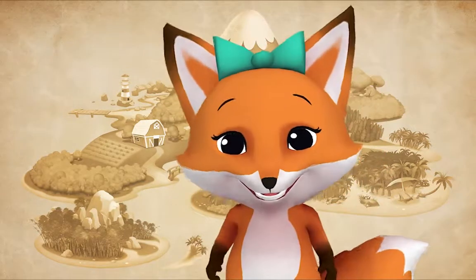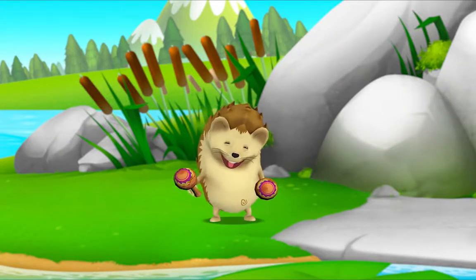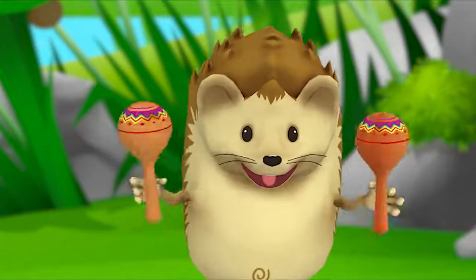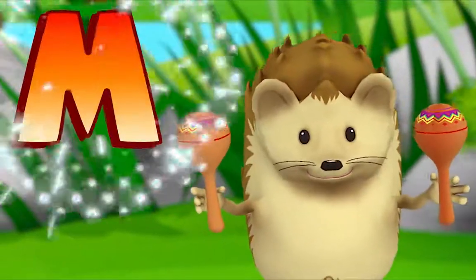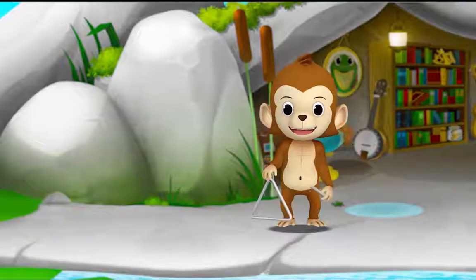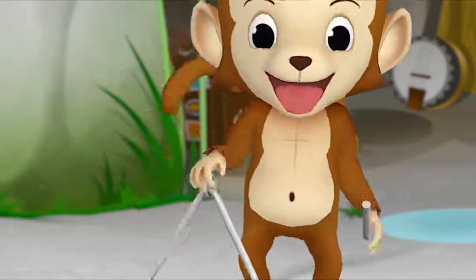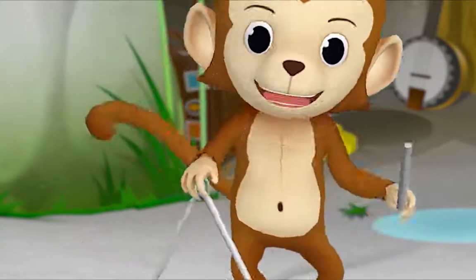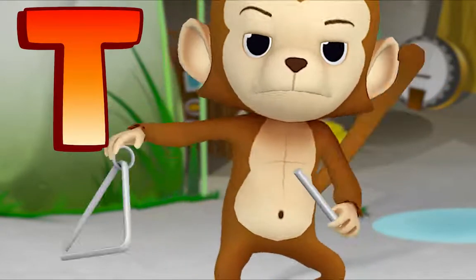Letter Safari! Let's find some beginning letter sounds. Oh, look! Hedgehog has maracas. Maracas. Do you hear that? Maracas begins with M. Monkey has a triangle. Triangle. What letter makes the beginning sound in triangle? T! That's right.